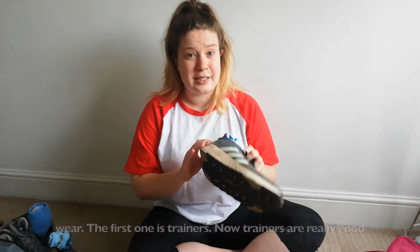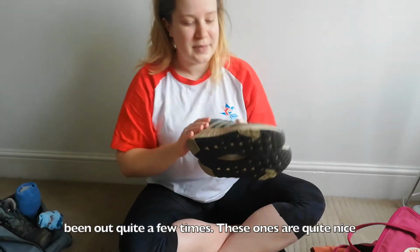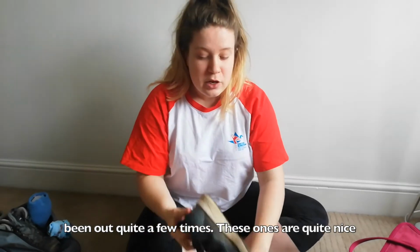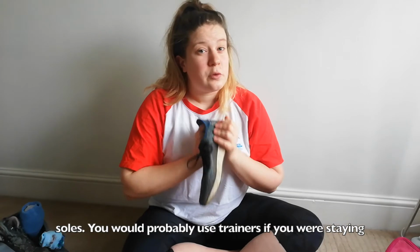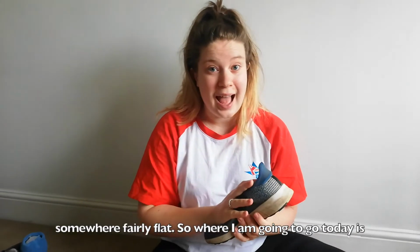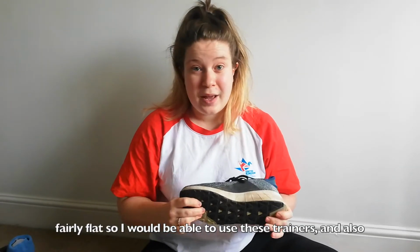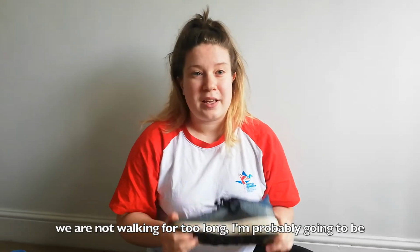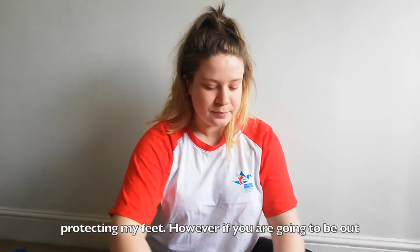Now trainers are really good, and you could probably see that these are very, very muddy. They've been out quite a few times. These ones are really nice because there's quite a lot of bounce. They're really strong soles. Also, you'd probably choose trainers if you're staying somewhere fairly flat. So where I'm going to go today, it's fairly flat, so I'll be able to wear these trainers. And also we're not walking for too long, okay? I'm probably only going to be out for an hour, so these would be absolutely fine at protecting my feet.